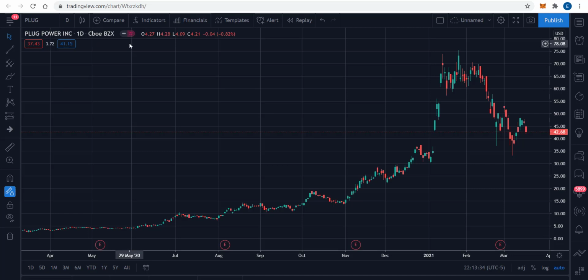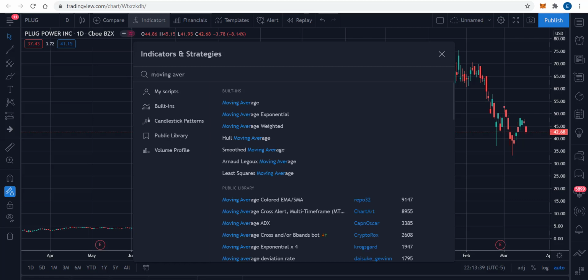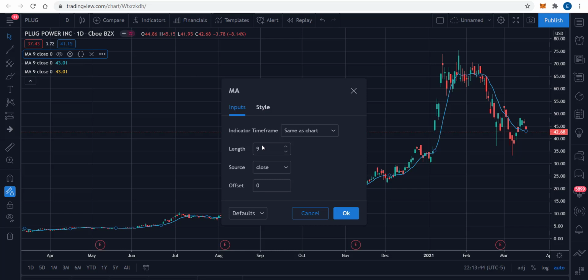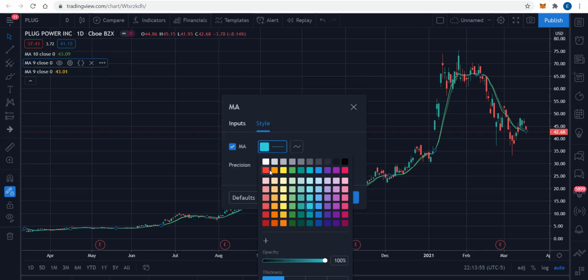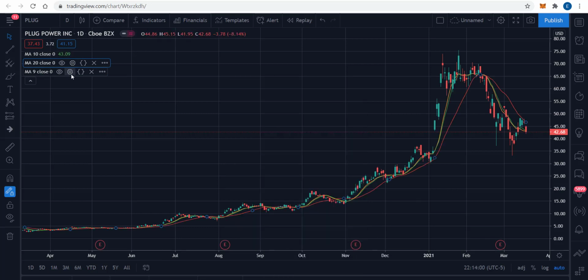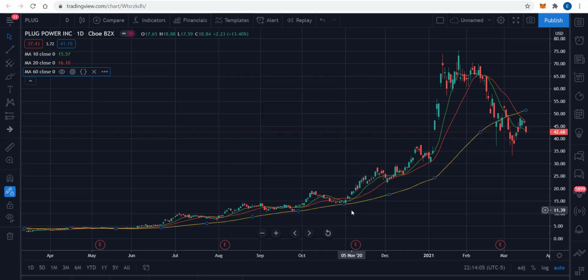So let's go ahead and throw in some moving averages and get this going the way we always do. I'm going to use three moving averages. The first one I want to be my 10 day, and I'm going to turn that green because that's my buy signal. The second one I'll make red because that's my sell signal, and that's going to be the 20 day. This is my mid range. And I'll leave the third one yellow, but make it a 60 day, so it's my three months. Basically I have two weeks, one month, and three months worth of data.